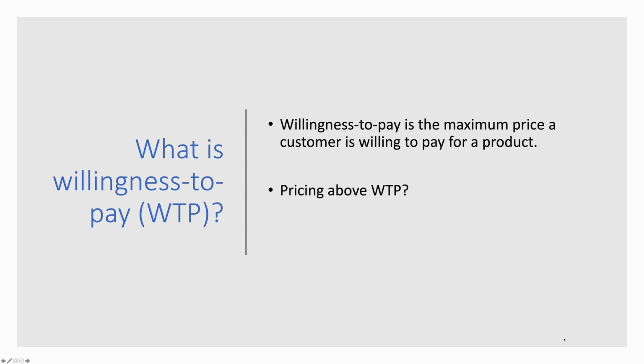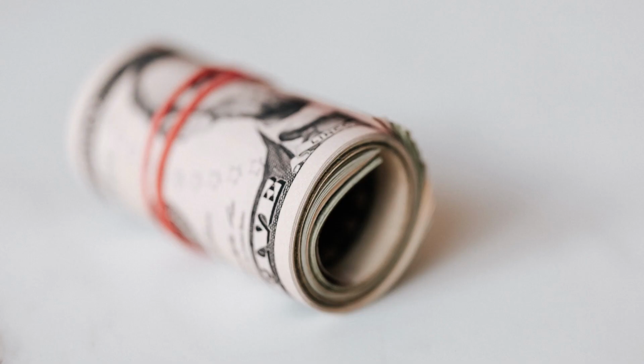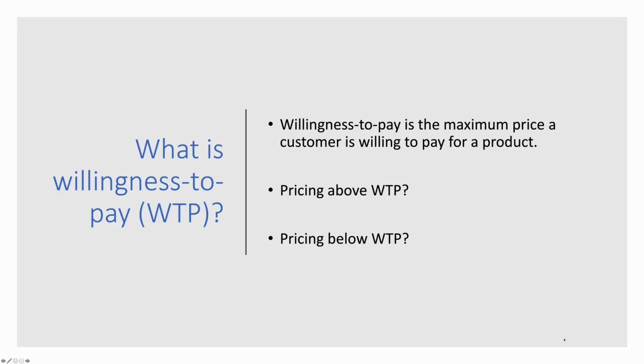If we price above willingness to pay, by definition, the customer will not buy the product. If we price below the willingness to pay, customers would buy the product happily. But the business will be leaving money on the table, charging a price that is below what the business could have charged in the market.